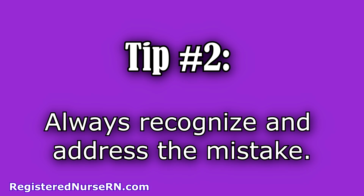Tip number 2, always recognize and address the mistake. When you make a mistake, you may be tempted to cover it up or shift blame onto someone else. But what you want to do is acknowledge the mistake and follow the proper protocols on how to report it, like telling your manager, following the proper paperwork, and making sure that it's addressed, so you can move on and continue with your job.